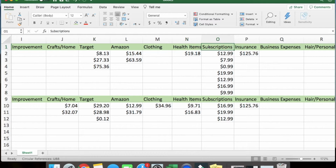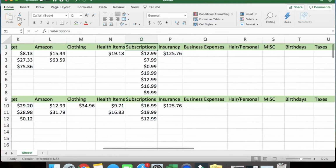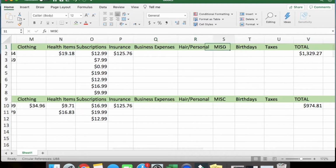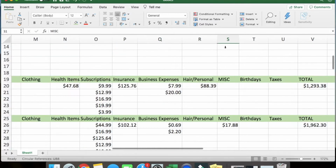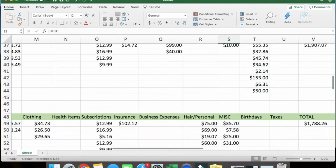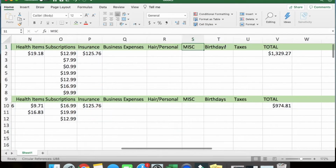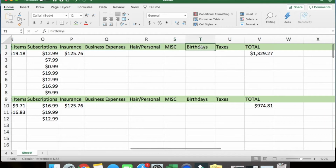And then I have all of my subscriptions, my car insurance, business expenses, personal and hair. Then I have a miscellaneous section, which is strictly for things that I don't have a clue why I bought them or what I bought when I purchased them. They're just random purchases that I don't even know what they are. Then I have a section for birthdays, taxes, which is like property taxes, and then the total for each month.